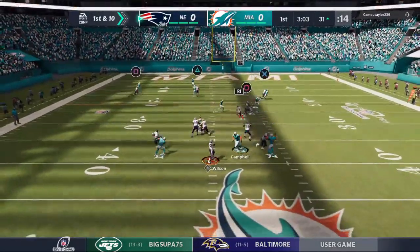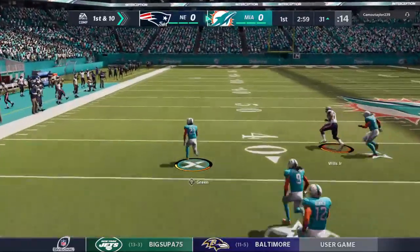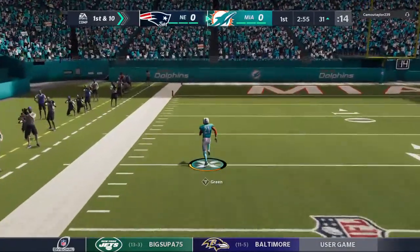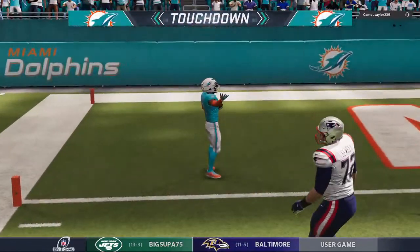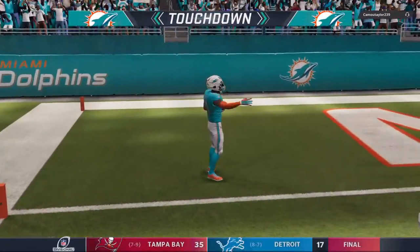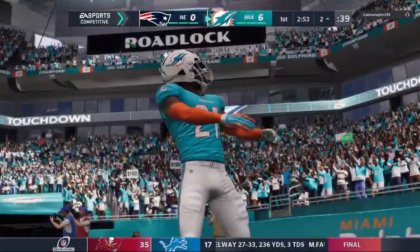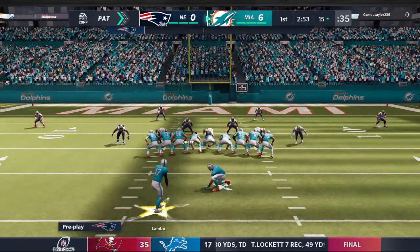From the shotgun, Wilson. He rifles one that's intercepted. Picked off at the 22. And he's free going down the left side. It's a foot race. And he will score. Touchdown, Miami. And we'll see if that pick 6 looms large as this game continues, because we've seen plays like that alter a lot of playoff contests over the years.